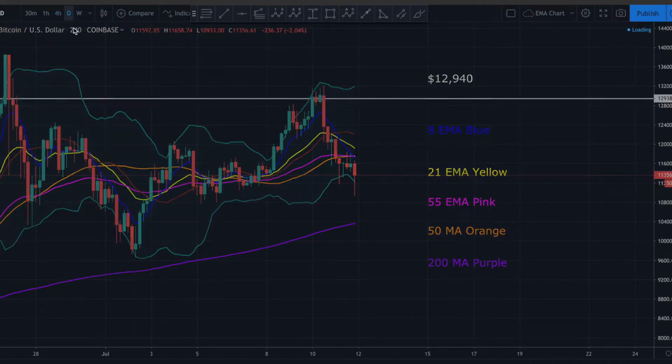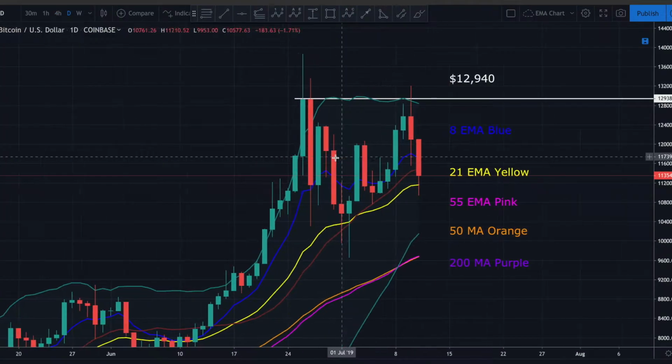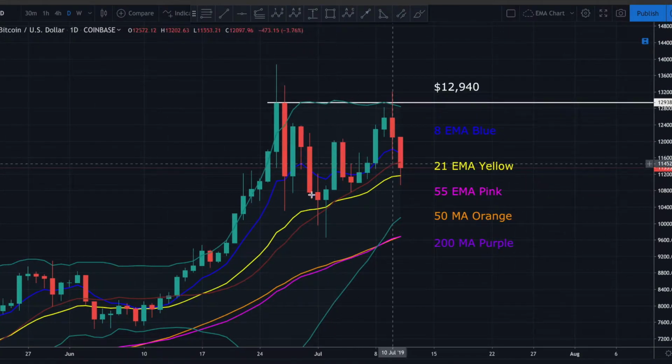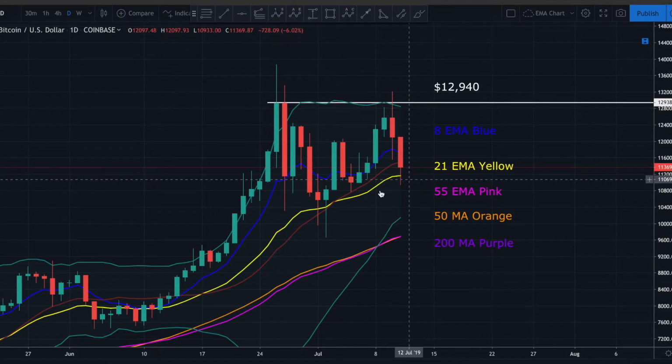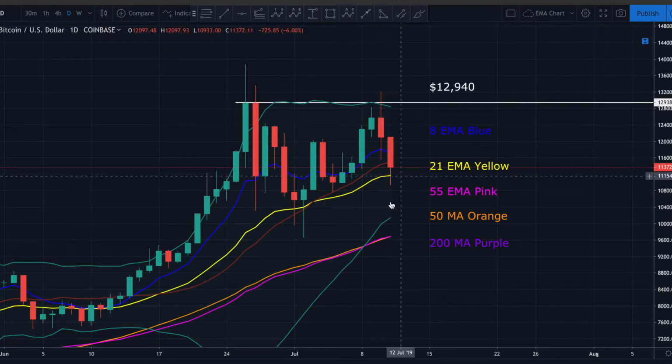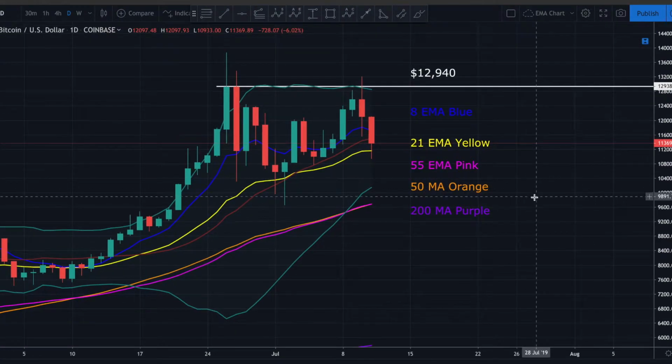Let's go ahead and check the daily. Now the daily, the bulls are still putting up a hell of a fight here, guys. On the daily, we can see the 21-day EMA is holding up. We did wick below it, but we have not closed below it, and of course we have not had a decisive break below it at all. Decisive would be a daily open and close below that 21-day EMA. Now if that does happen, of course, then I get extremely bearish.